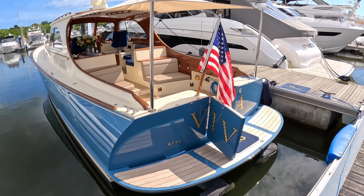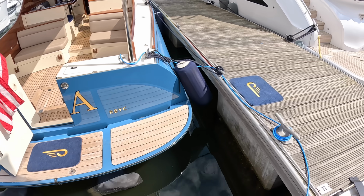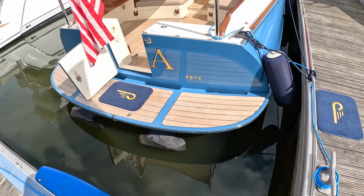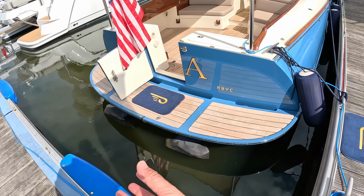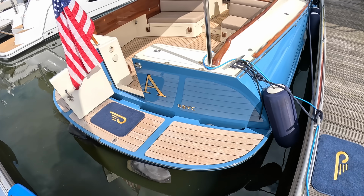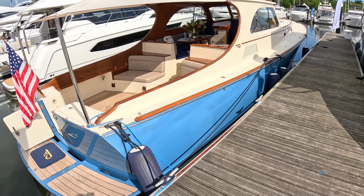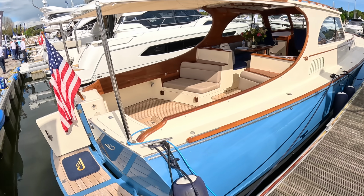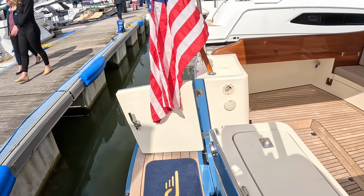Okay, we're going to step on here. Now, you might have noticed these fellas down here. This is actually on water jets. And that basically means that rather than having shafts and rudders that stick out underneath the boat, it just has the jets that stick out the back. And what that means is it will float in 2 feet of water. You can pull this right up to the beach. Just fantastic. Okay, we will step on here and have a little look around.